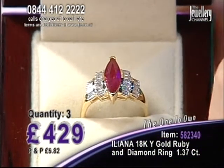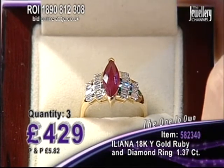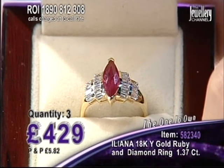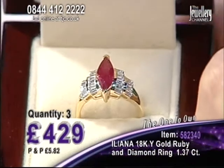Okay, at $4.29, no interest on this. If not, I will be moving on. What makes this sensational also is the setting. A lot of people compliment us on our setting, saying they feel very sturdy and very solid and that you're very confident wearing them. They're not flimsy in any way, shape or form.